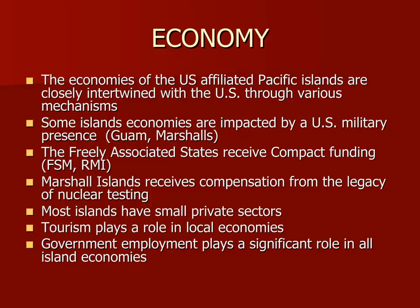The economics of the U.S.-affiliated islands are closely linked to the U.S. through various mechanisms. Some islands are economically impacted by a strong U.S. military presence, for example, Guam and the Marshall Islands. The Free Association states receive compact funding. The Marshall Islands also receive compensation for the impact of the nuclear testing. Most islands have a small private sector, and tourism plays a role in the island economies. However, government employment plays a significant role in all the islands' economies.